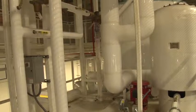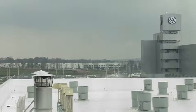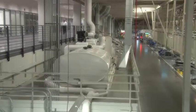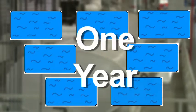This is where the metal is welded together to look like a car. Volkswagen uses servo guns to weld the parts together. They use less water in the process. We have collection basins that we collect rainwater that we use internally in the area to help cool our electrode tips and our welding guns. The rainwater is collected from selected roof areas, and the bathrooms use the rainwater collected from the roofs too. Altogether, this helps VW save 350,000 gallons of water every month. That's enough water to fill 7 Olympic pools in 1 year.